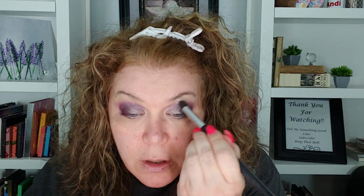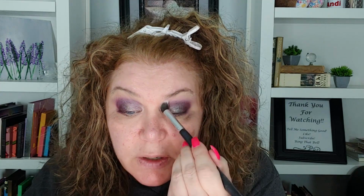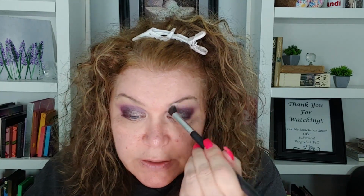I kind of want to put something on my brow bone and inner corner. I'm going to use this Super Shock. It's called Mountain Lion. It's very pretty. It is a duochrome. And I'm not using much of it. I'm just kind of blending and putting some color up here. But I am going to use it for my inner corner.